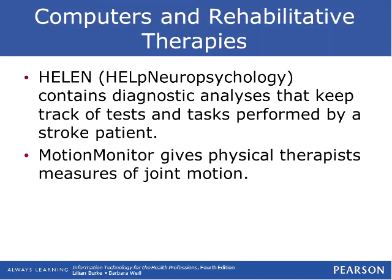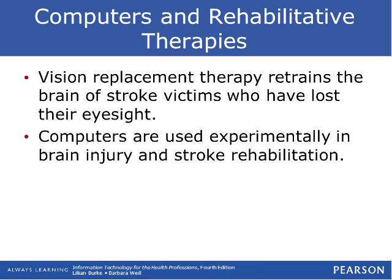Other computer rehabilitative therapies include Helen, which is Help Neuropsychology, contains diagnostic analysis, helps keep track of tests and tasks performed by a stroke patient. So we can start to manage or specialize treatment and care of stroke patients. We have Motion Monitor, which gives physical therapists a measure of a joint motion as it's being used in the patient. So those things are giving us much more information.